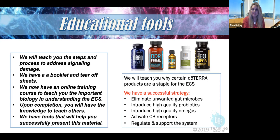So we have a successful strategy. We eliminate unwanted gut microbes. We introduce high quality probiotics. We introduce high quality omegas. We activate CB receptors, and we regulate and support the system. And the majority of this is through foods and the therapeutic grade organic products through dōTERRA.